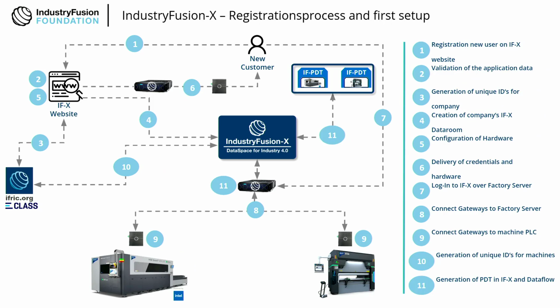I'm not going to go too deep on this, but when a new client comes and registers, they register on the IndustryFusion X website. That goes through all of the manual steps and generates unique IDs for them to use, effectively creating a namespace. That builds out the right configuration hardware they need to procure, and the credentials they need. Then they can log in, connect to those gateways, and configure them, and everything gets set up through this process. Part of what IndustryFusion is doing is standardizing this whole process and giving it a nice punch list to make sure that nothing gets skipped.